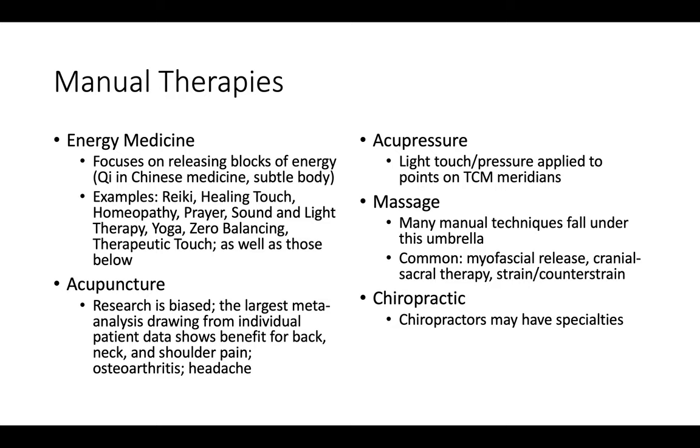Many manual techniques fall under the umbrella of massage. Common ones that you may be familiar with are myofascial release, craniosacral therapy, and strain counterstrain techniques, which come from osteopathy. And then chiropractic work. Chiropractors have subspecialties just as medical doctors, DOs, and mid-level providers do. So I would encourage you to get to know chiropractors in your community that specialize in different types of pain treatment.